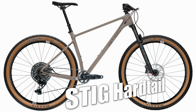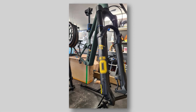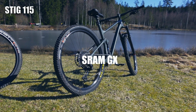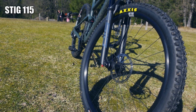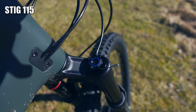If you thought DETRAIL is a budget brand, you're wrong. The spec levels are high, since DETRAIL believes that a great bike experience is the sum of a good bike design and functional components. For instance, the lowest level Stig 115 has got a full SRAM GX drivetrain and 4-pot brakes. There are no shortcuts to be found here. My bike is also equipped with the RockShox SID Ultimate fork with a remote lockout both front and rear. Not that I felt the need to use it though.